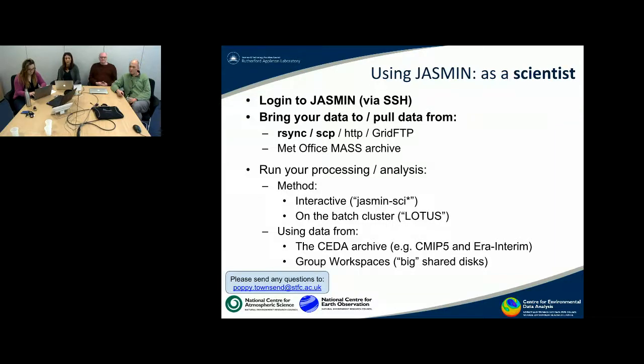And of course, the CEDA archive itself is located on JASMIN, along with large group workspaces for specific projects. And you can access the data in those and potentially write your data to group workspaces.